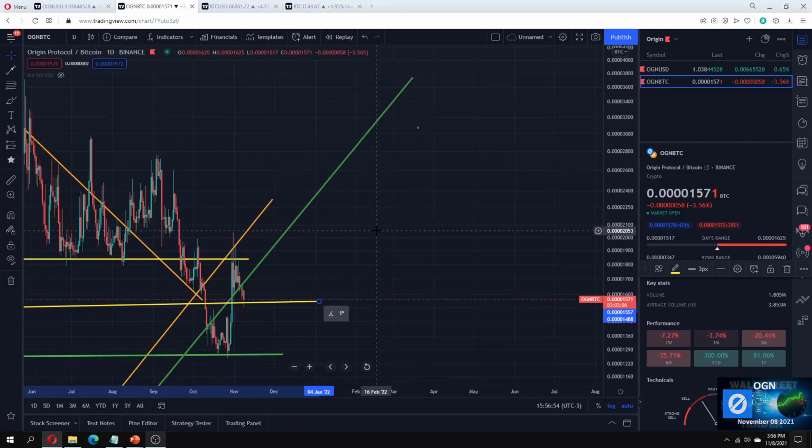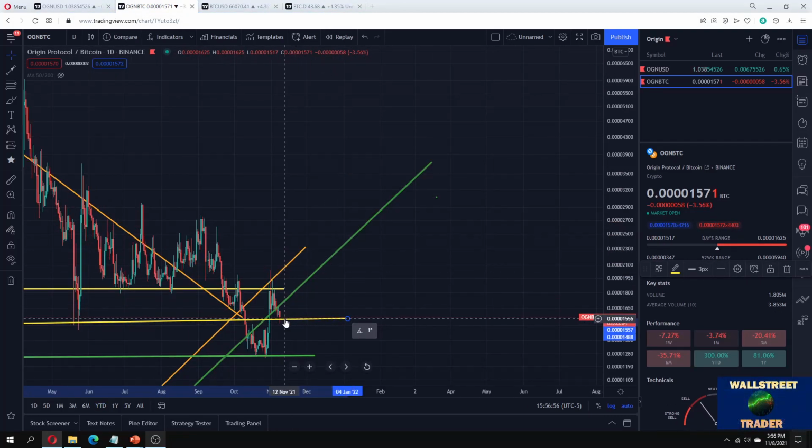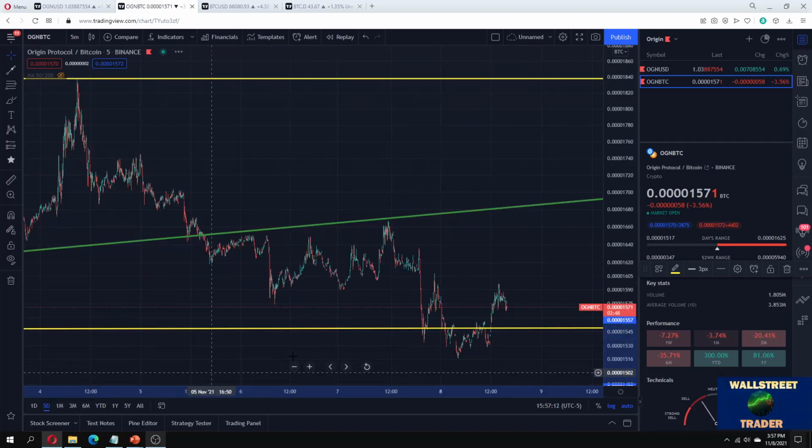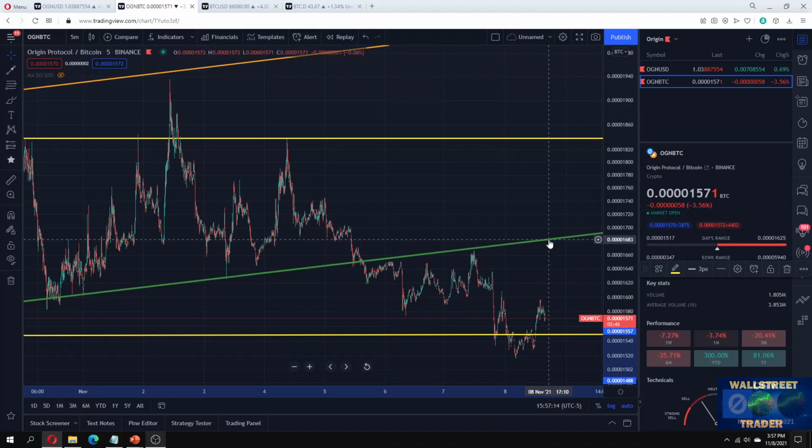Origin Bitcoin pair is right now roughly around 1571. We also have a line of support sitting there around 1545, but right now looking like we'll probably also have resistance around 1600 and change. But this thing will wind up over the near term probably hanging out between 1683 and 1550 in that range.